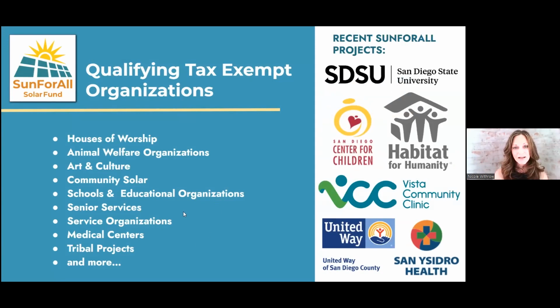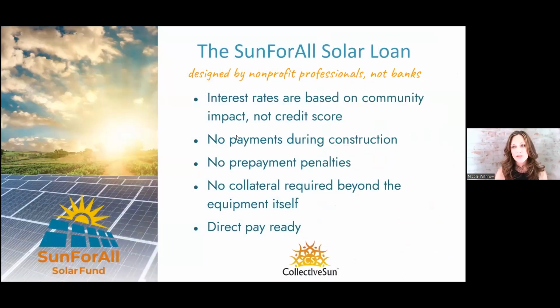All right, let's talk about the Sun for All solar loan. So this loan was designed for nonprofits by nonprofit professionals with interest rates that are based on community impact, or the valuable work and services nonprofits provide in their community, rather than their credit score. So that's pretty cool. The loan features a payment holiday during construction, so no payments while the system's being built, no prepayment penalties, and no collateral beyond the solar equipment itself. So that's also pretty unique compared to a lot of other loan opportunities that we see out there.